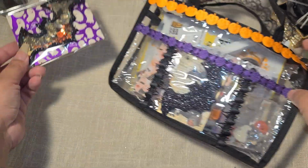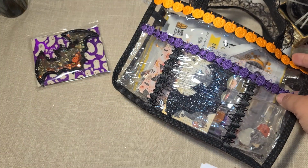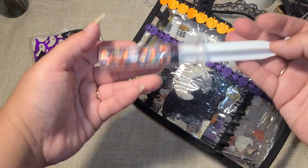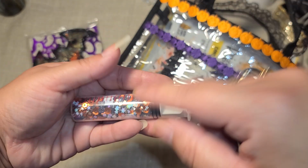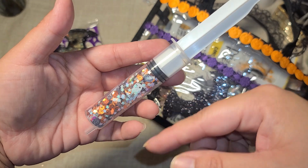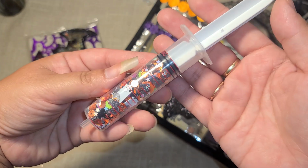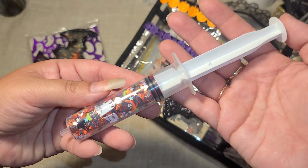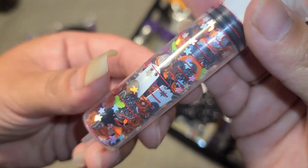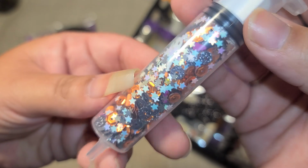So we need a shaker, and then we need a sequin mix. Again, cute packaging for everything. I got this idea from Simply Home with Nikki. She did these last year and again this year, so I thought that was really cute. The little syringe came from Dollar Tree, so I went ahead and put my sequin mix in here. So that's what my mix looks like.